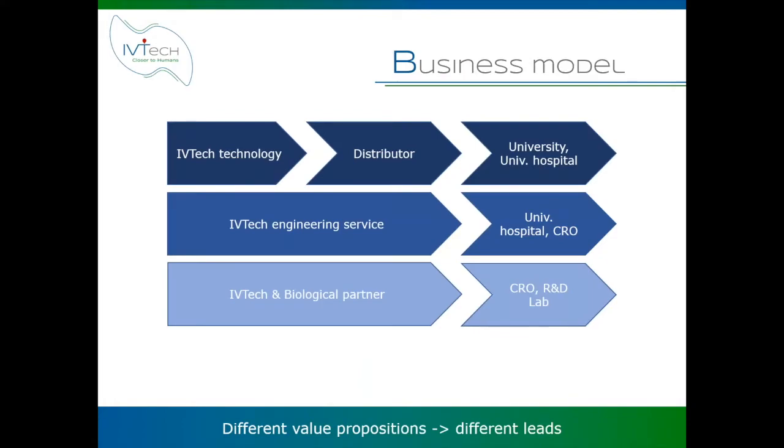Our business model is structured on three main pillars. The first one is to provide the technology through a distributor network. The second one is to help our customers by developing engineering services related to the design of these advanced in vitro models. An example of this service could be the evaluation of the parameters to simulate the in vivo scenario, or even a mathematical model to downscale the dimensions from reality to the in vitro model. The third pillar is the opportunity to also develop the biological aspect related to these advanced in vitro models in collaboration with certain biological partners.